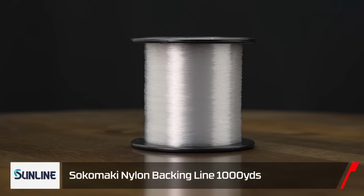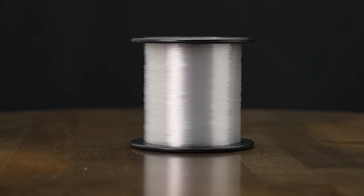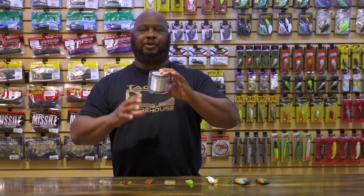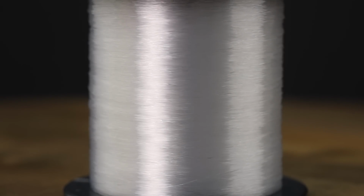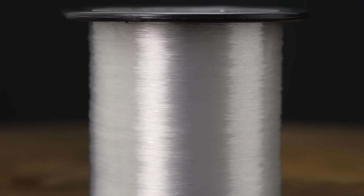Next, we got a new spooling line from Sunline. So you ever have those reels that hold 150, 200 yards of line and you want to put Tatsu, Shooter, or some of those super expensive lines in there, and just cost wise, man, it'll take you to the cleaners right now. So they created this line strictly for the backing of the reel. You put about 50, 70 yards on your reel just to back it up, because that part's never really going to touch the water on a lot of these casts. And then you could spool up with the good stuff.